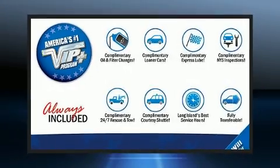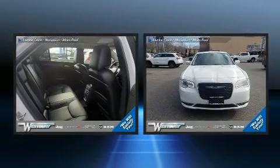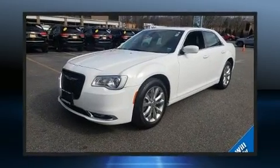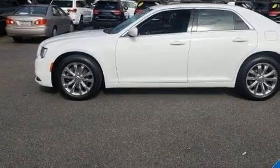Get excited about the 2016 Chrysler 300. With less than 20,000 miles on the odometer, this four-door sedan prioritizes comfort, safety, and convenience. It features all-wheel drive versatility, an automatic transmission, and a refined six-cylinder engine.